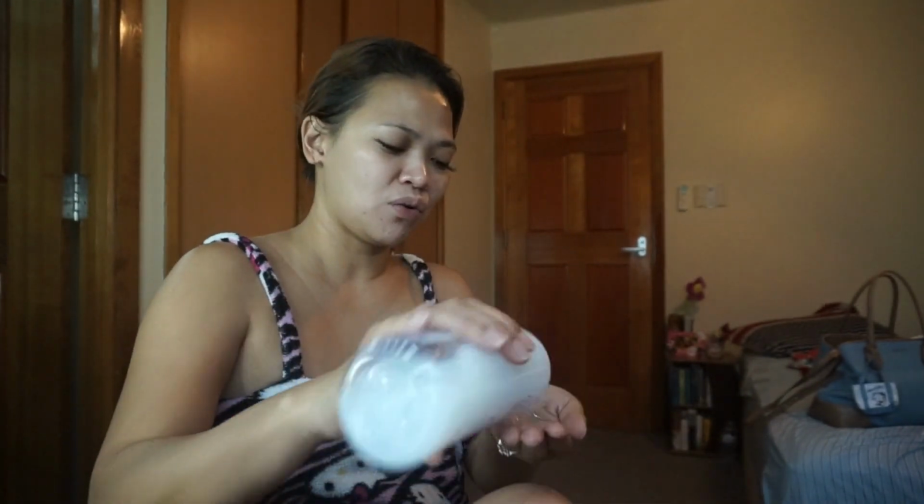So I don't know. One thing I hate about this is that it's only good during winter. The nice thing if you use this during summer is that it's liquid, so it doesn't feel sticky at all. But if you use this during summer, it tends to make your skin dry because of the humidity. So I think I prefer using this over winter. But right now I'm just trying to go through everything that I got.